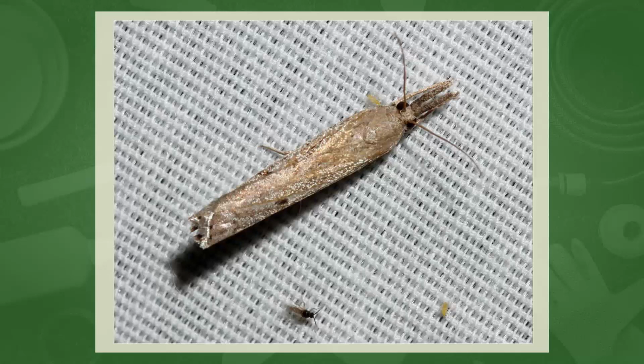It will come to lights at night or kick up as you walk across the yard. They're about 3/4 inch long. They're called snout moths because they have palps that stick out in front like a snout. And they're also called closed wing moths because their wings are held tightly against their body in a tube shape. They're going to be a tan color to a very light color.